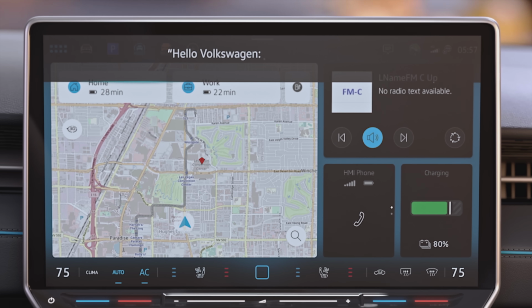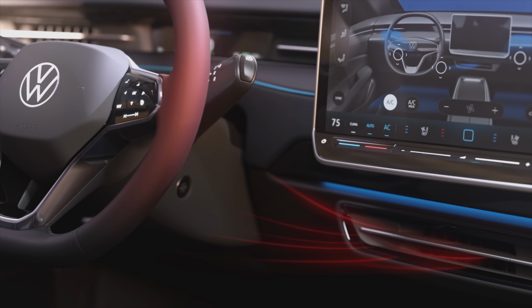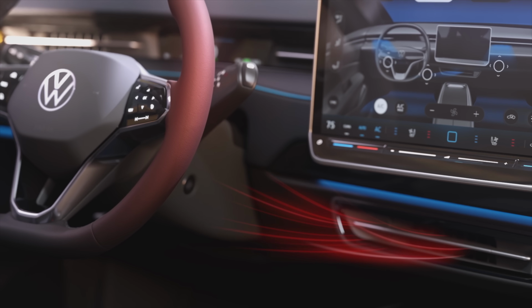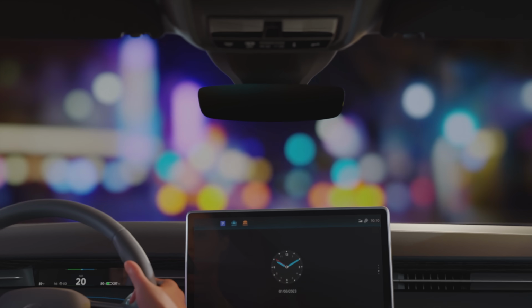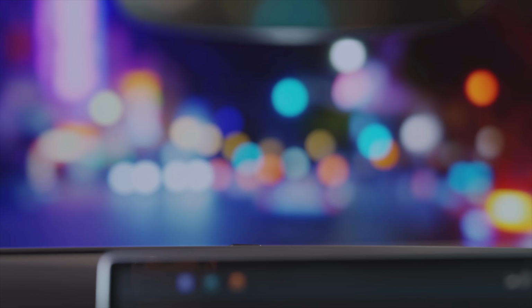"Hello Volkswagen, my hands are cold." The ID.7 activates the steering wheel heating and warm air is directed at the hands. The temperature can be adjusted using the backlit touch slider control. The intelligent climate control system in the ID.7 adapts to drivers and situations, achieving a new level of spatial comfort.